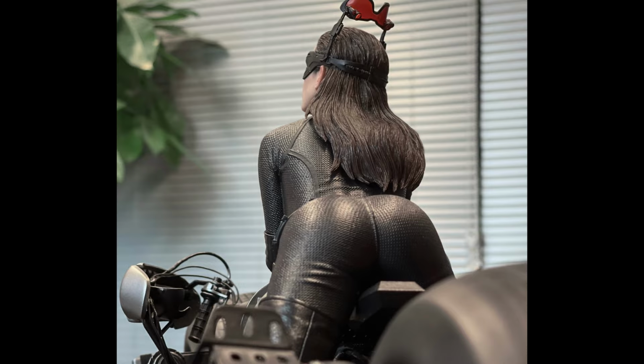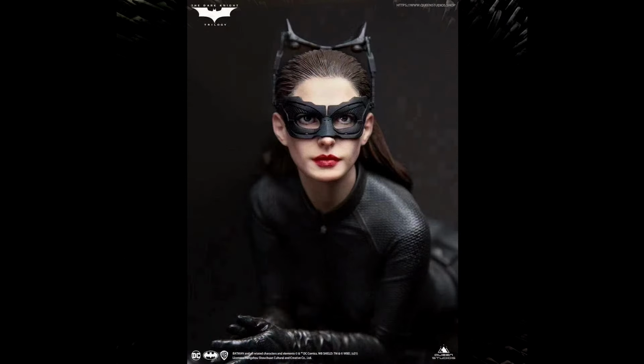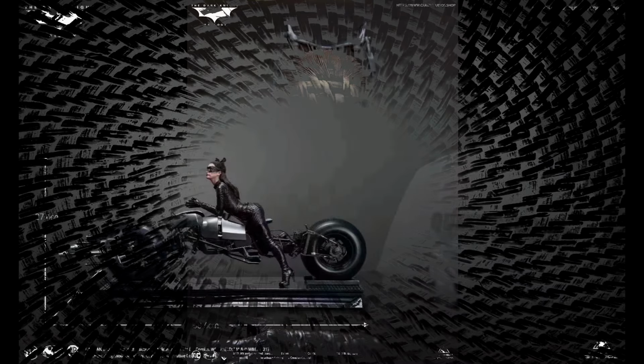Here you can see a little bit better what that's going to look like. I really think this is going to look great on a shelf. It's going to look great if you have other 1/6 scale figures or characters. I think this is going to be really fun. The likeness there is perfect. It's almost identical to the larger counterpart. I think they did a phenomenal job of shrinking her down.